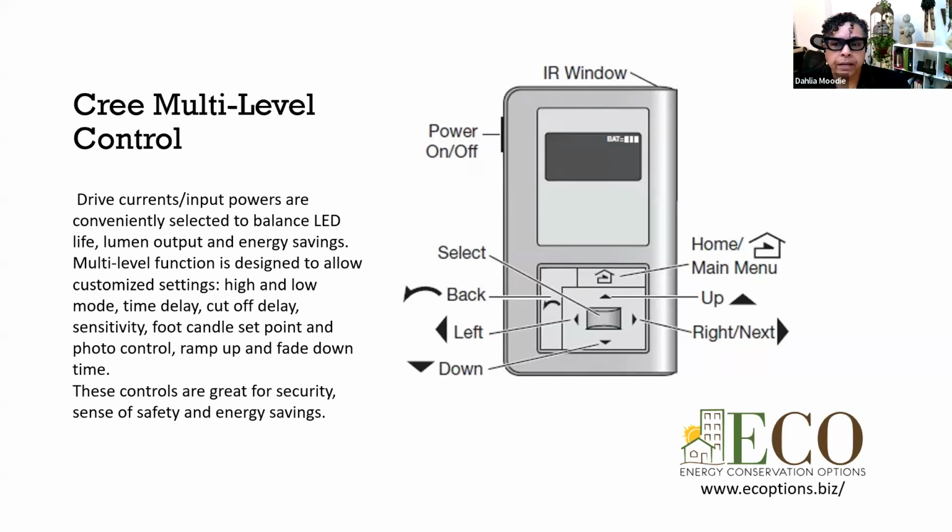Now, these are great for energy savings because what they do is they add another layer of ability to use high-end lighting and low-end lighting. So if you're in the high-end mode, you would assume that there's people in the parking area and you need full illumination. But on the low end, which you can pull all the way down to about 15% of the current, you're able to bring the lighting down, but not turn it off.